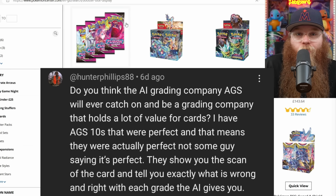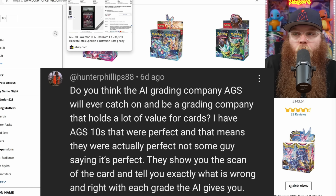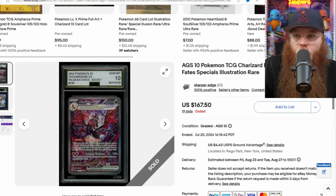Now, I'm not sure about specific companies being the best. Honestly, I could see PSA and CGC and everybody just start doing AI grading. But if you're getting cards way cheaper than say a PSA card and it's perfect, it's a smart pickup in my opinion. Like right here, an AGS Charizard EX from Paldea and Fates in a 10 sold for $167 with $5 in shipping on July 20th of 2024.